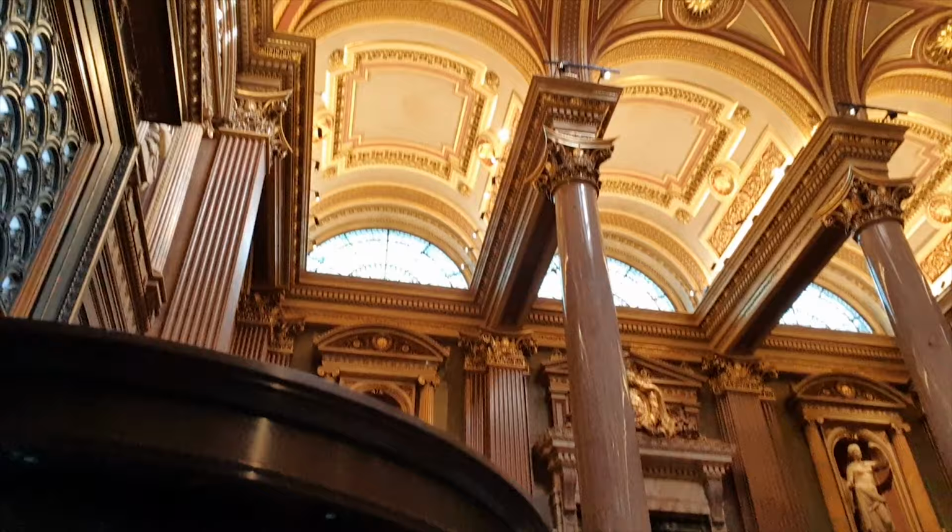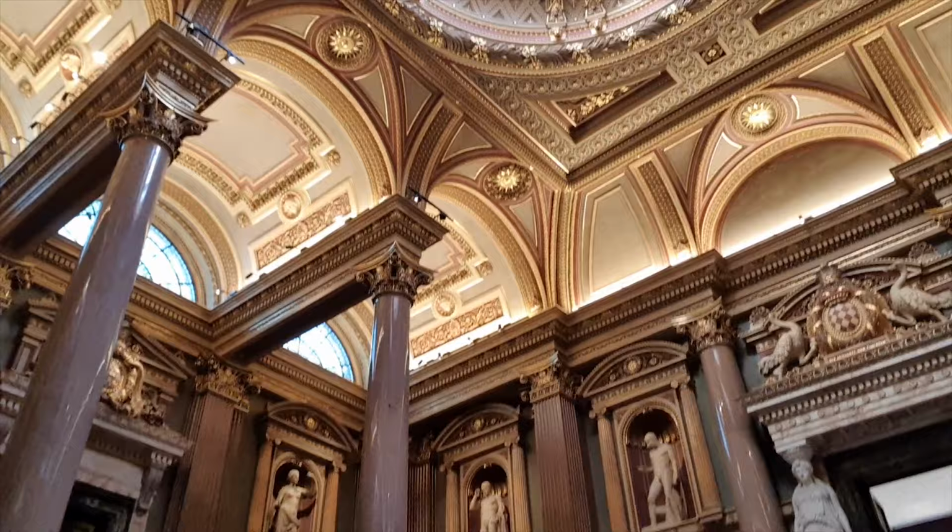Entrance of the Fitzwilliam Museum. It's absolutely beautiful, just amazing. I'm going to show you behind over here. The ceiling is amazing. As you can see there, the place is absolutely amazing.